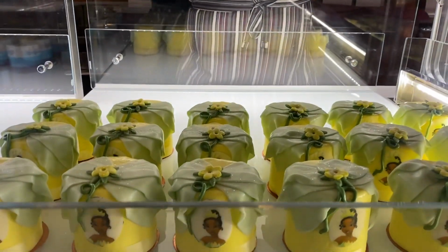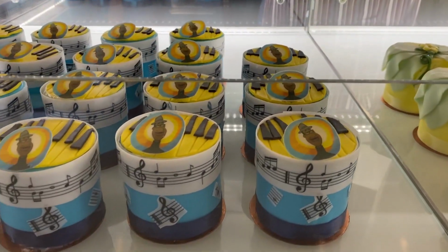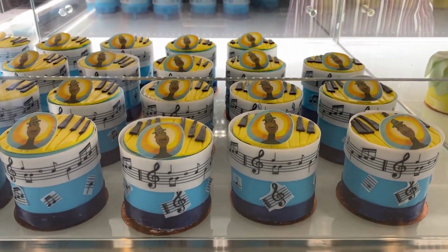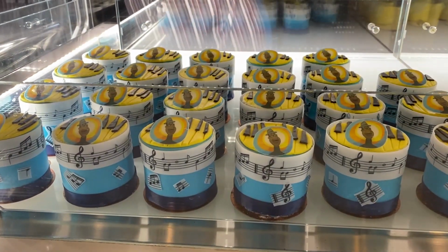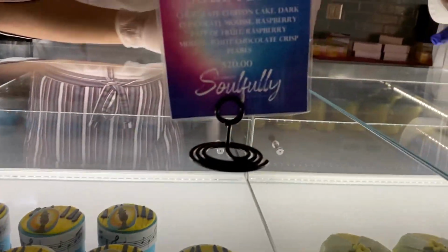And also, they gave us a Princess Tiana cake. We could have had a Soul cake, either one, but the cakes are the same inside. Chocolate chiffon cake, dark chocolate mousse, raspberry mousse, white chocolate crisp pearls, and it's definitely a unique flavor. These petite cakes cost $20.